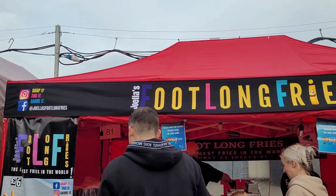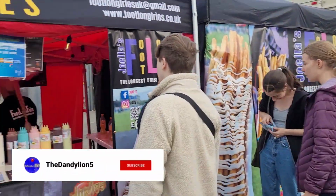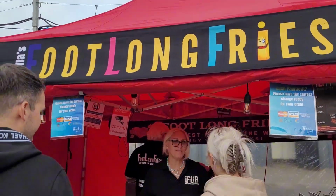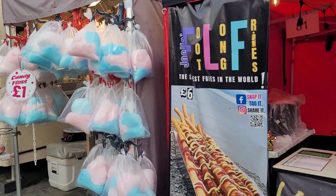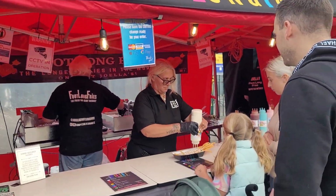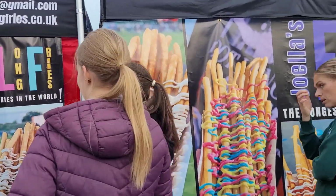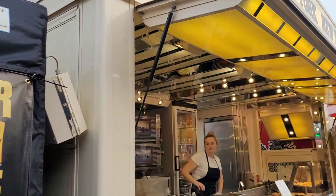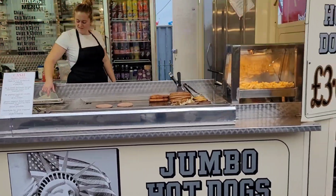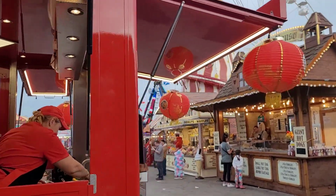Here's the Footlong fries. Yeah, I do want to try them actually. There's a bit of a queue for this as well, so it's popular. But Footlong fries with chocolate sauce possibly. Give that a try. I think they are the longest fries in the world. They do look quite cool. I think we'll be coming back and I will be trying those. Giant hot dogs, £3. There's some more noodles.